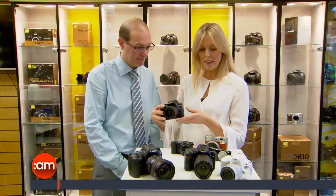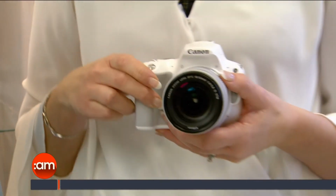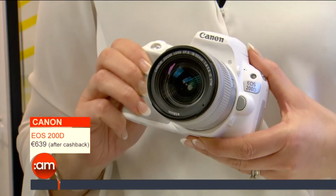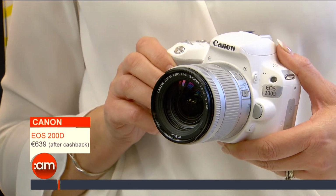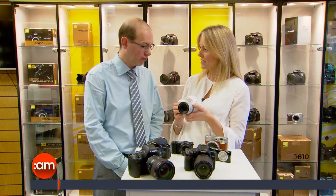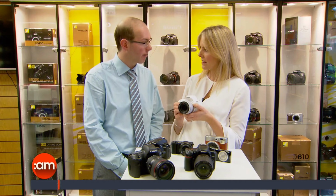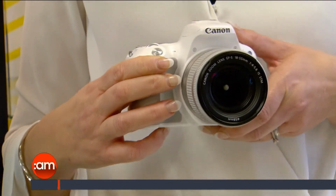Perfect. And then we'll move on to this little one here. I haven't seen a huge amount of white cameras. Are they popular now with bloggers and vloggers? That's exactly it, yes. This is a Canon model, the EOS 200D. It's a step up from the Nikon model that we just looked at. It has a swivel screen, and it also has a touch screen. It will have slightly better autofocusing as well, and it's physically slightly smaller. It's very popular with bloggers and vloggers because of the swivel screen and the touch screen. And how much is this now? That one there is €639, and that's after a cashback from Canon.